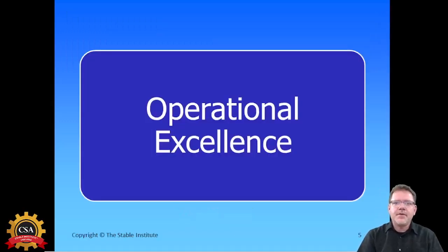So every company everywhere is trying to achieve operational excellence, whether they have the vocabulary for it or not. Operational excellence is about two objectives. The first one is effectiveness, being able to nail what your customers want. The second is efficiency, being able to do it with minimal byproduct. So let's take a look at how Stable helps us with this objective.